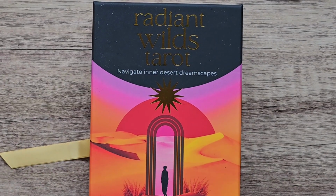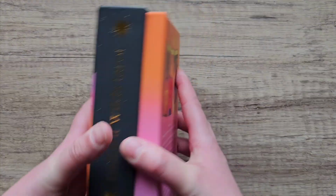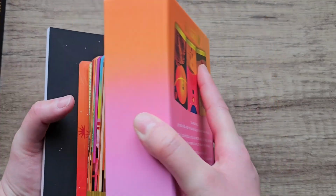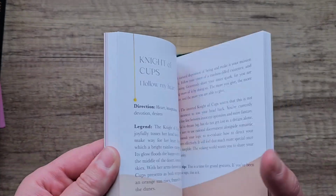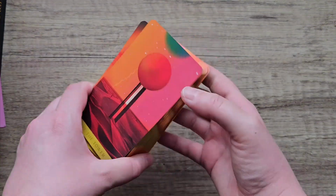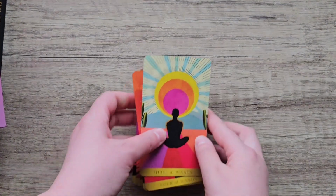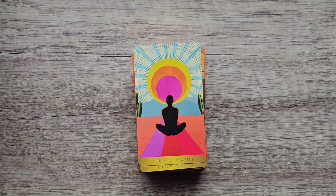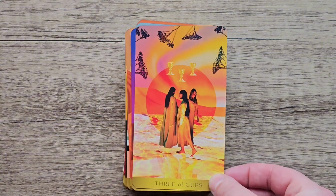Another deck I like is this one, the Radiant Worlds Tarot. This is a mass market deck. What spoke to me about this is the colour scheme of it. Really like the warm colours. Comes with a guidebook, a lot of information in here. Got gold edging. I think this is a cool deck for the colour scheme. It's very warm toned and I really like that.